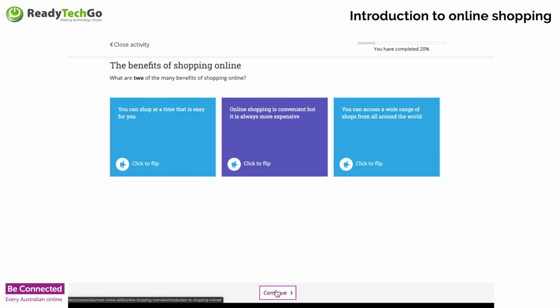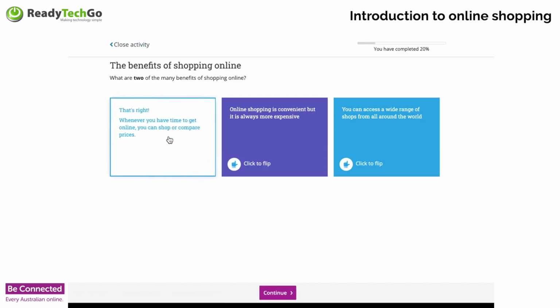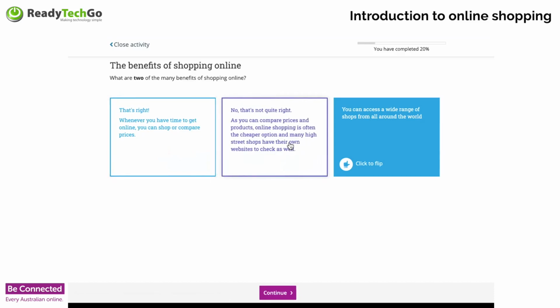So what are the two main benefits of shopping online? Well, you can shop online at a time that's easy for you. Anytime you like, you can go shopping, which is fantastic. Online shopping is convenient, but is it always more expensive? Well, no, not necessarily. You can compare prices and products. It's often cheaper. And a lot of the shops that you already go to at retail have online stores.